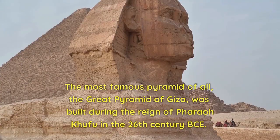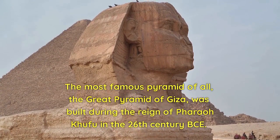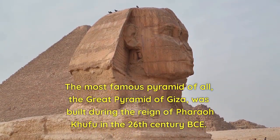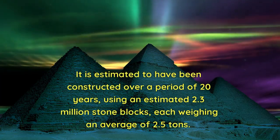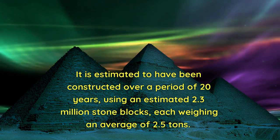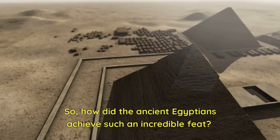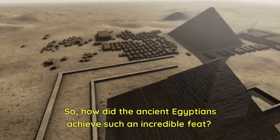The most famous pyramid of all, the Great Pyramid of Giza, was built during the reign of Pharaoh Khufu in the 26th century BCE. It is estimated to have been constructed over a period of 20 years, using an estimated 2.3 million stone blocks, each weighing an average of 2.5 tons. So, how did the ancient Egyptians achieve such an incredible feat?